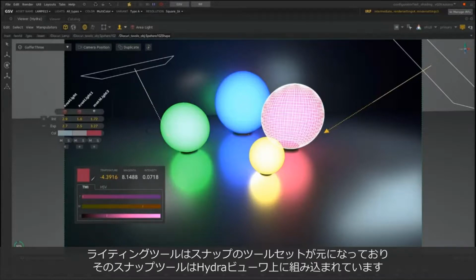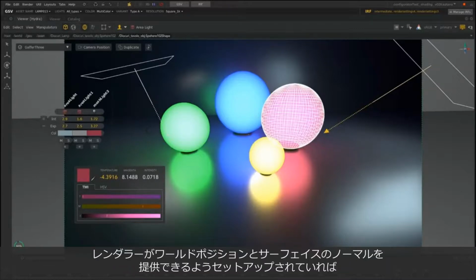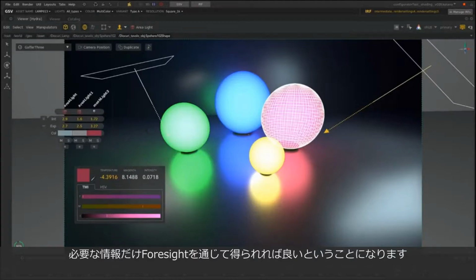The lighting tools themselves are built on top of the snapping toolset, which itself is built on top of the Hydra viewer. Thinking further forward, we'd like to enable the snapping tools and by extension the lighting tools to work with the rendered image as an alternative to the Hydra viewer. If the renderer is set up to provide world space position and the normal of the surface, all these workflows can work without ever having to bring geometry into the application, as the render itself could be taking place on your farm or even in the cloud and streaming the necessary information back to Katana using Foresight.